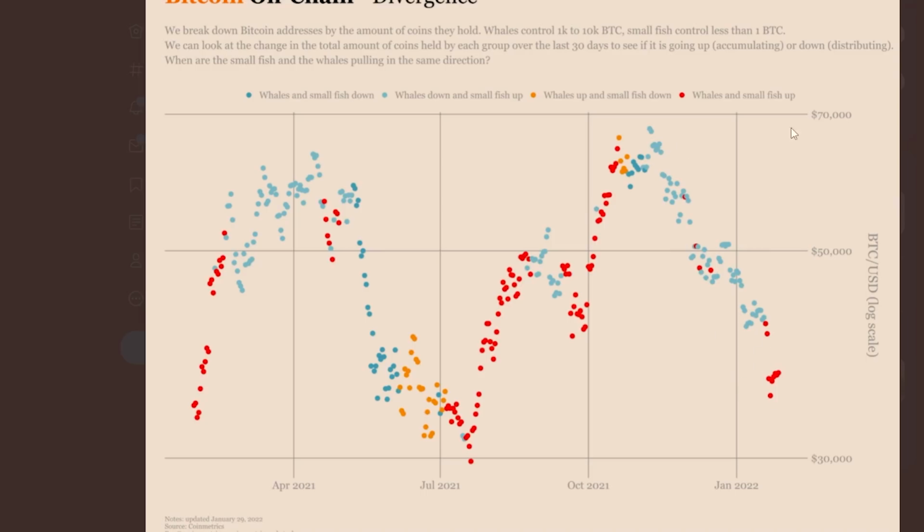You can see that up here we have $70,000, the all-time high for Bitcoin. Down here we have the local bottom at $30,000. And so you can see the price here on the time scale. And then we have these colors.